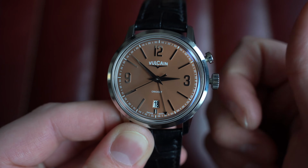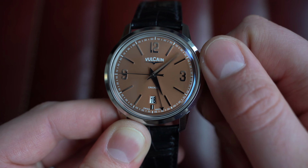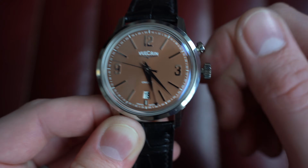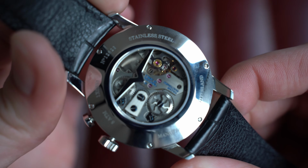Now let's show you how the alarm works. So now we've showed you all that. As we go round, let's say the time is going normal. As we get to the alarm, that is it going. Let's see if you can see that vibrating away.